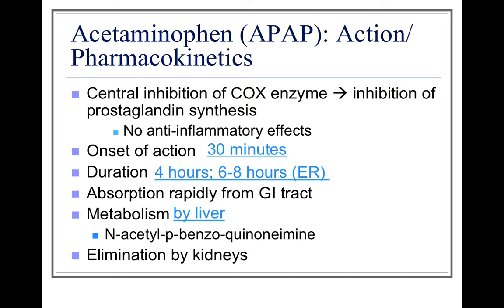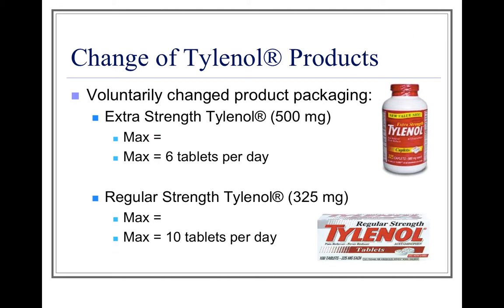One important thing to keep in mind here is that due to this metabolism, there's an actual potential for a patient to develop a large amount of the toxic metabolite N-acetyl-p-benzoquinone imine. And this is why acetaminophen is the #1 cause of acute liver toxicity. It's eliminated by the kidneys after that.